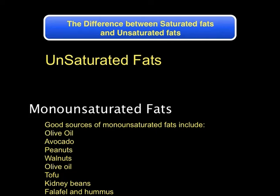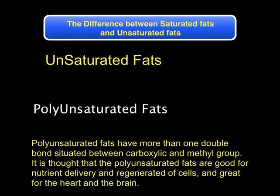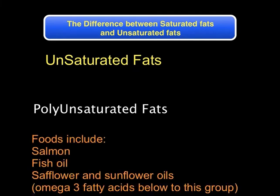Okay, the second type of unsaturated fat is the polyunsaturated fats. Now they have more than one double bond situated between the carbolics and the methyl group, and this allows a great transfer of energy and nutrients between cells as well. And you might have heard of things like the omega-3 fatty acids, which also belong to the polyunsaturated fat group, salmon and fish oil, safflower and sunflower oils. They're really good as brain food because they can pass between the cell membranes very easily and help regenerate and rejuvenate your cells. So as far as brain food goes, these are great.